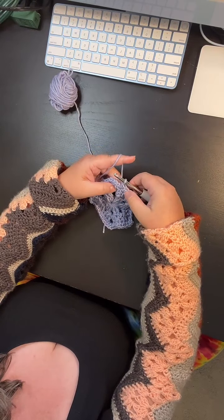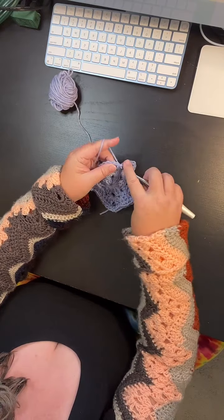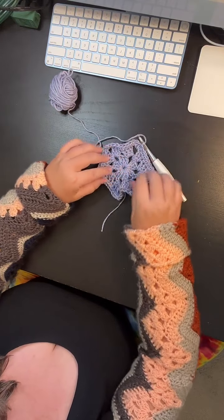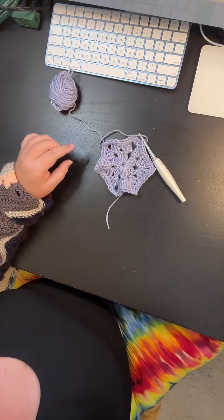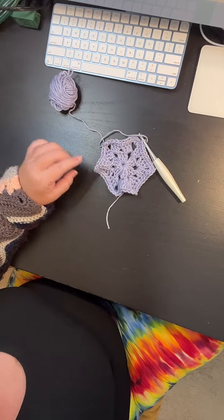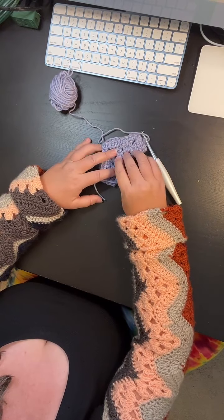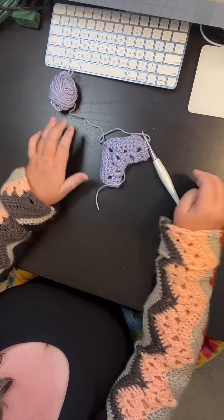One, two, three, four, five, six, and then slip stitch to the first single crochet. So this shouldn't lay flat because we're going to fold it in half and it's going to become a little sweater like that when you fold it. I'm folding it right sides together. You probably don't want to fold it like that.